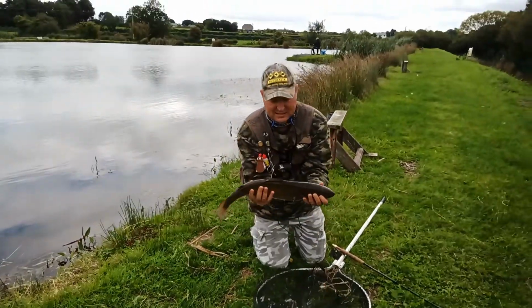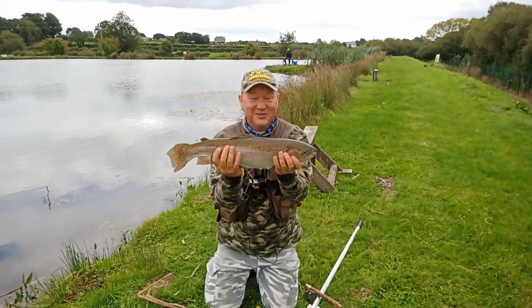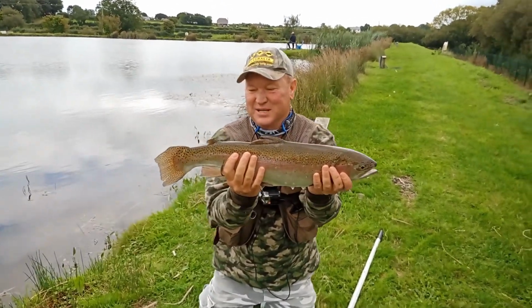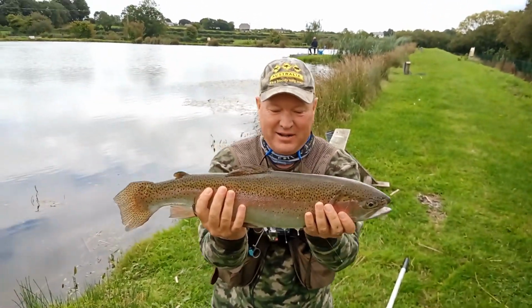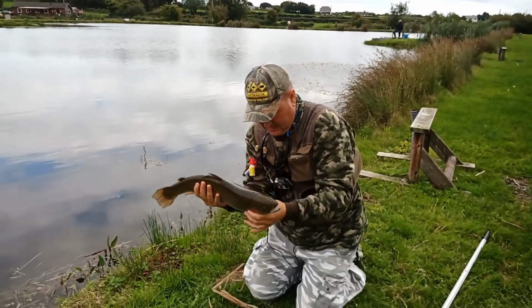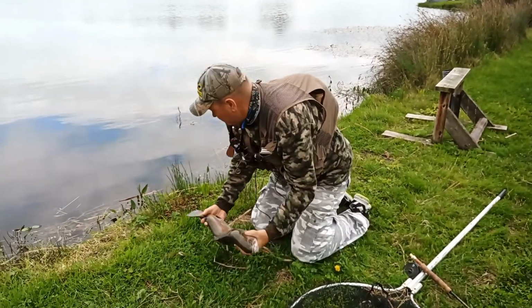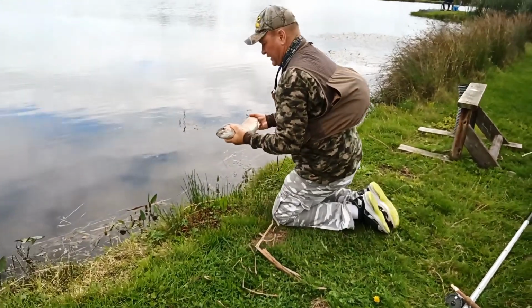Very happy with that. That's a beauty, beauty, beauty. In Ireland, in Kilkenny Ireland, which is quite significant. All right, let's put it back in the water. Fly around my hand. Get that fly off my hand. There we go. Right, here we go. Come and see the release.